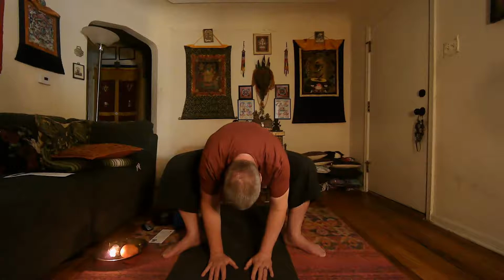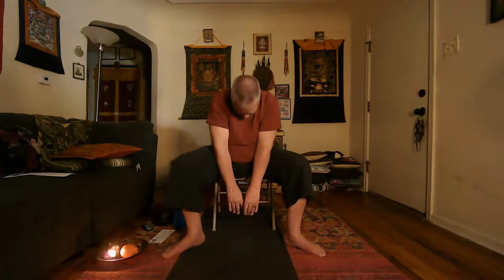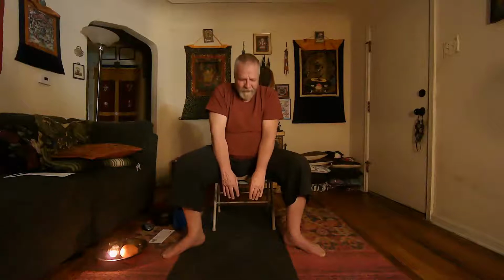And then inhale, pressing up very slowly. Stacking the vertebra, one disc at a time. Rolling the shoulders back, bringing the hands to your knees. Spine straight, breathing deeply. Just feeling the effects of that first pose.